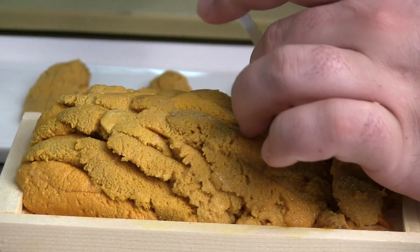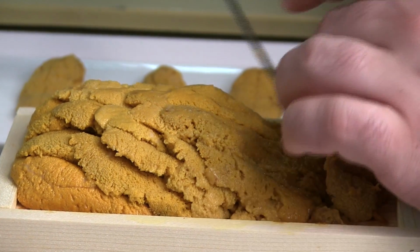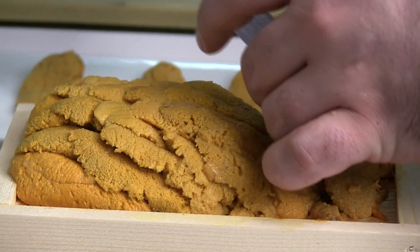So today we are talking about sea urchin, uni, a seafood by any other name. What exactly is sea urchin, and why do we sometimes call it uni? Well, uni is actually the Japanese word for sea urchin. I think it's because it's so popular in that genre of cuisine. It's kind of just taken hold, and it's short and sweet.